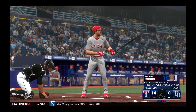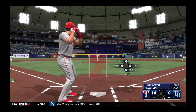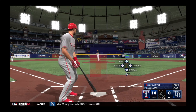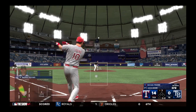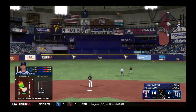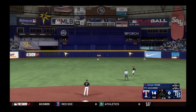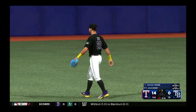Top of inning number seven. Now here's the Rangers DH, Michael Young. The pitch. And that one in the air, center field. Siri pulls it down and he makes the catch. One up, one down.